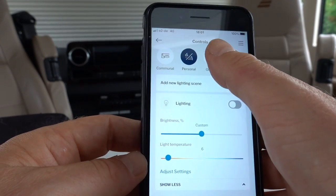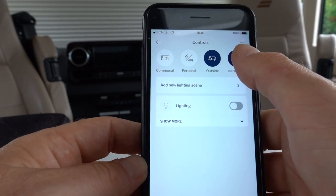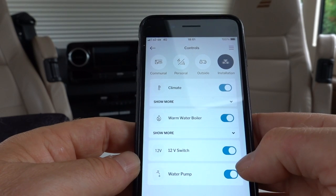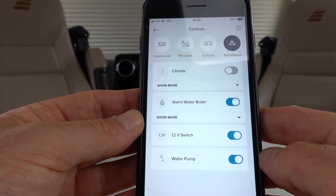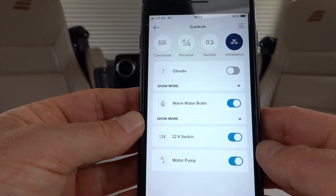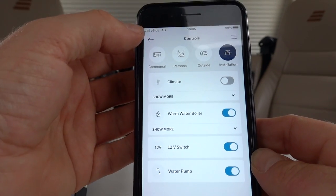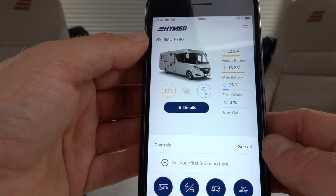within the bedroom area. Outside is the outside light, and then as we've seen, installation is the climate control, 12 volt switch and water pump. If you do want to switch off the water pump, I guess it just means everything's together here. You don't have to go all the way to that control panel above the door. But yeah, it keeps everything together. I'm not sure you'd ever really use that in anger.